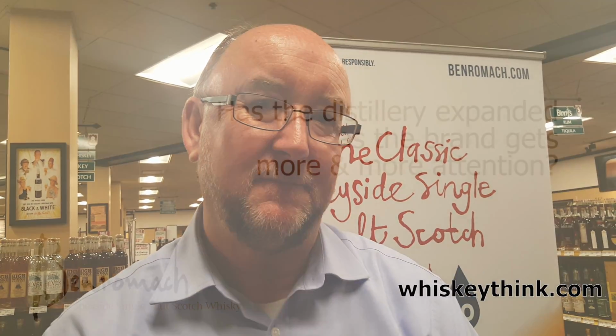What's the age on it? 10 years old, yeah. Okay. Will it be much like the Benromach 10? Very much like the Benromach 10, except, let's say, a little bit more concentrated flavours.